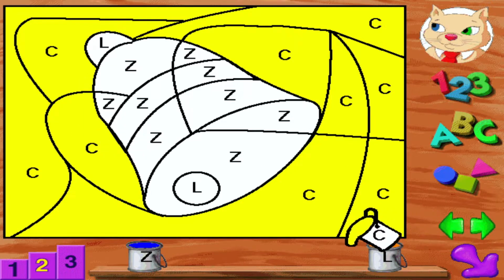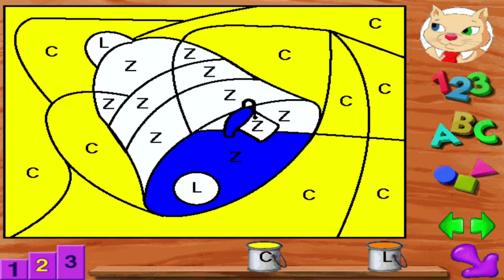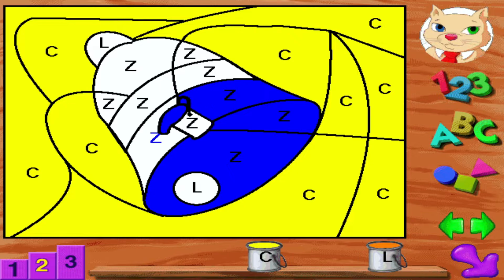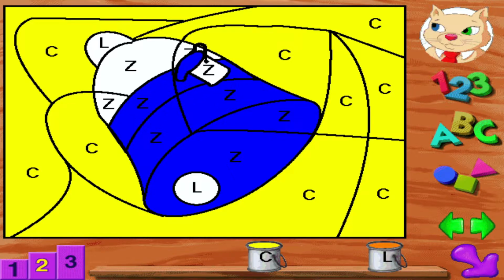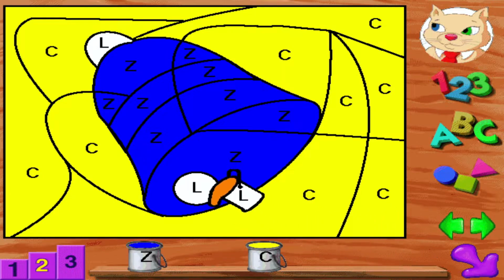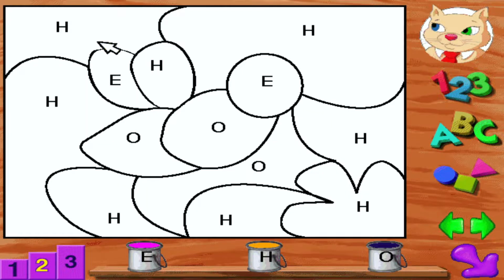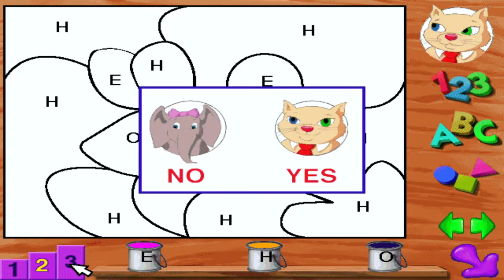Man, teacher gonna be so impressed with my stuff. She might even give me a kiss. Color all of the L. Okay, there you go. Will you shut up, man? Golly. Alright, so Bell. Alright, let's up the level. Are you sure you want to change levels? I think I am.